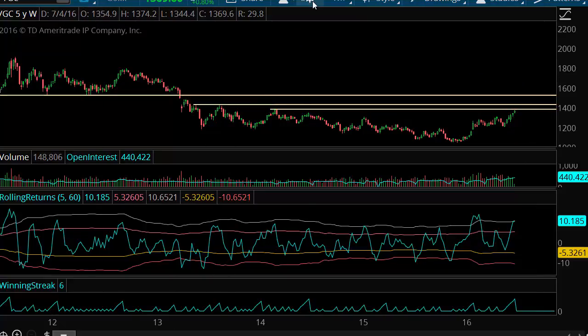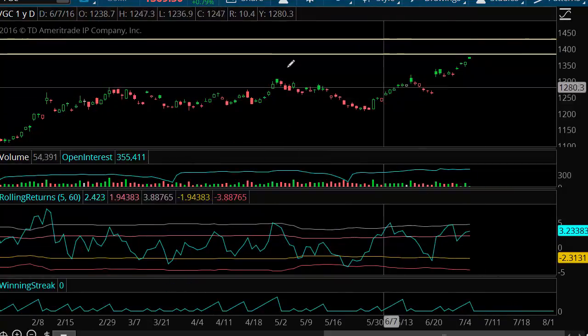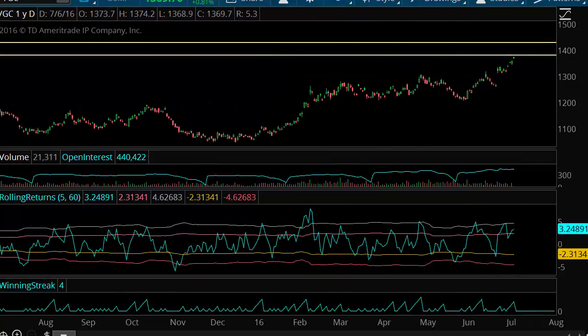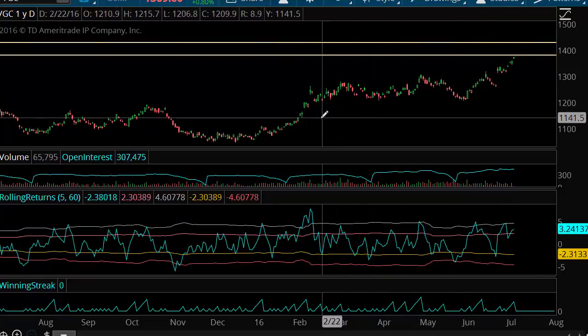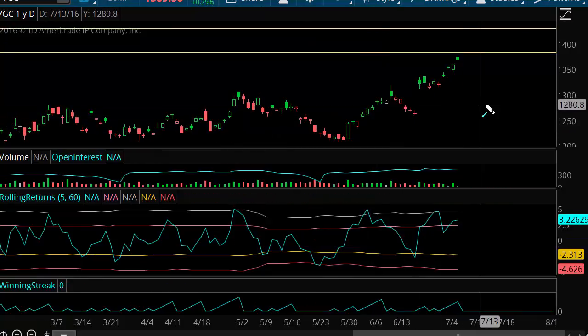Now, if we zoom into a daily chart, you can see that there are several gaps going on right here. Technically, because we're looking at gold futures, the gaps don't actually happen. We can look at the overnight trading session, but it serves as a pretty good reference point. So we have a very large gap right here. I'm going to assume for now that that's going to be a breakaway gap, and that won't get tested. However, if we look at some of these other gaps, we have had one gap here, another gap here, and finally this third gap coming in right here.